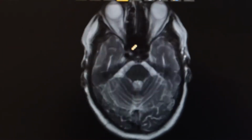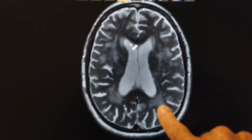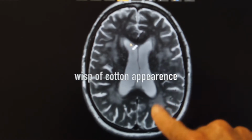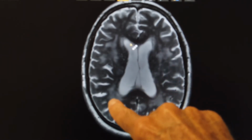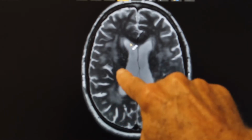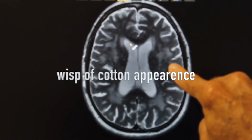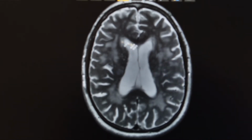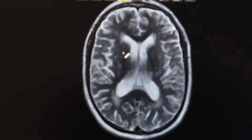But if we go up higher, we now start seeing this stuff in here. This stuff, these white matter changes in here. This is a ventricle, which is normal. But then the white matter has this kind of cotton, kind of flurry kind of area to it, all around here. And that's the chronic small vessel ischemic changes that come from people that have prediabetes or high blood pressure.